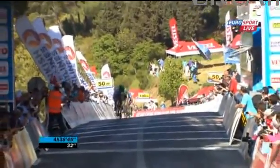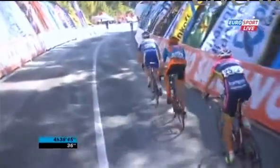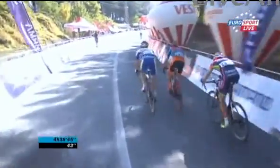We're waiting for the blue jersey. Did he manage to pick it up? 14 seconds now. He's not going to do it. He's going to lose the title right here, right now. 20 seconds, there it is. He's lost it. He's handed it over right now.